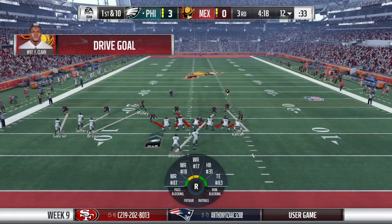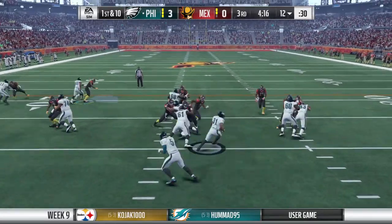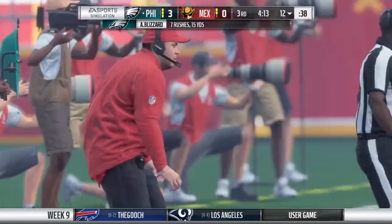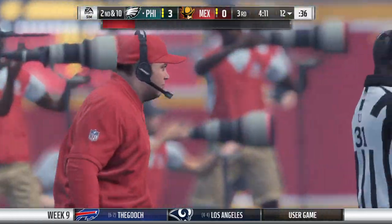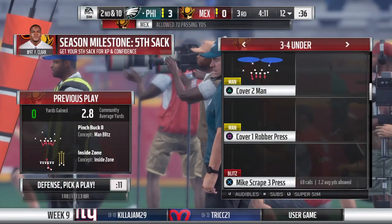Let's go. Move with Yay. They'll run it now out of the gun. And running room scarce here. He's going to be stopped in his tracks at the line of scrimmage. Call it no gain on the play, and it'll be 2nd down.